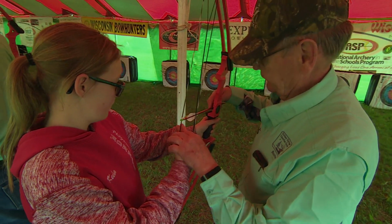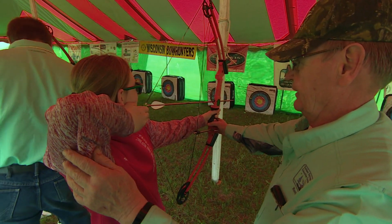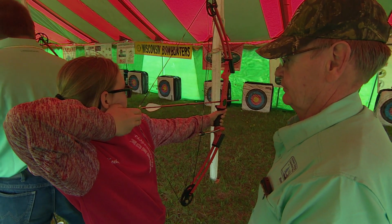3 fingers underneath the knot, and that index finger is going to touch your chin. Ready? Put that arm out straight, point it right, both eyes open, ready, just relax. Relax your fingers. Just let your fingers go.